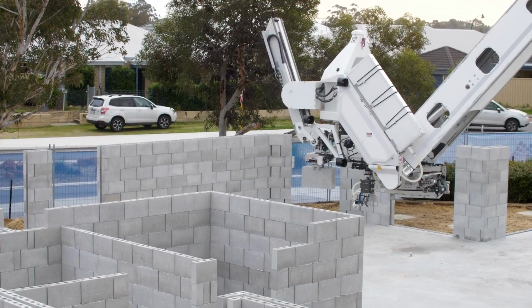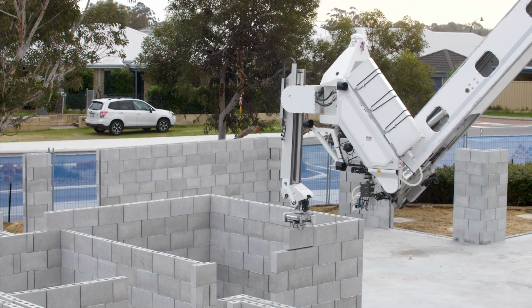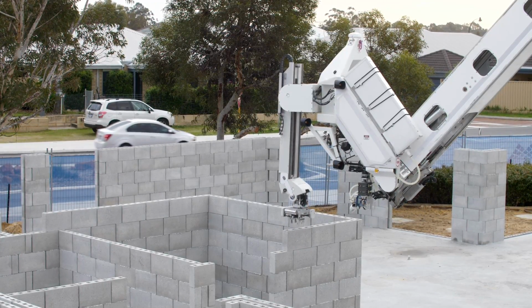You'll notice on this build that the vertical perp gaps are open. That's because this building will be rendered, and those gaps between blocks actually give the render a better key onto the wall. That also provides additional waterproofing on the outside. On the inside, this building will be dry lined with what we call gyprock here in Australia, or drywall as it's known around the rest of the world.